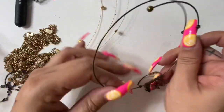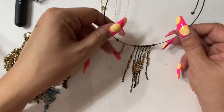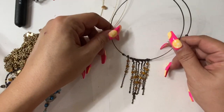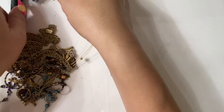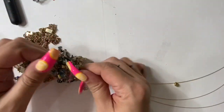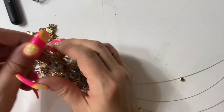So this is kind of cool. I don't know. I think I'm just gonna put it into mystery. This, if I can get it untangled, not really a fan.